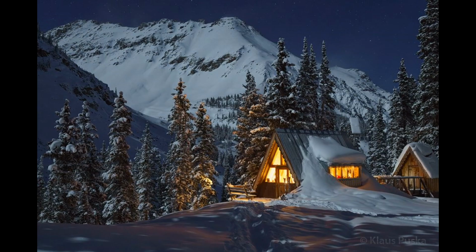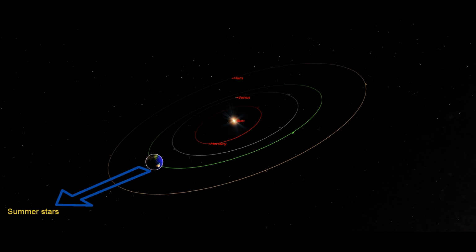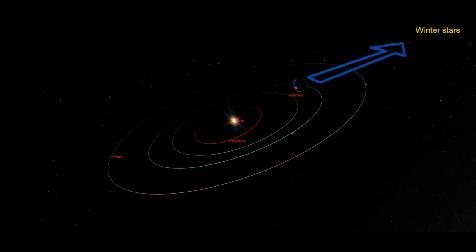As you probably already know, the Earth has 4 seasons: spring, summer, fall, and winter. The constellations also have seasons, having to do with the Earth's yearly orbital path around the Sun. That, and the fact that we can only see stars by looking away from the Sun at night, changes our views of the stars throughout the year.